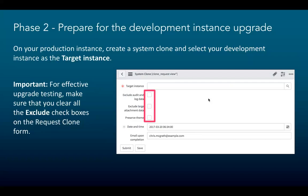I think these checkboxes are checked by default. So if you want to know how long your upgrade is going to take, you should uncheck those boxes and make sure that you're getting a full dump of the data. Some customers choose to do this in development and again in test, so they have 2 data points on how long they think the upgrade is going to take. Others do a fast clone on development and a slow clone for test. And if you have more instances, you can get even more creative than that.